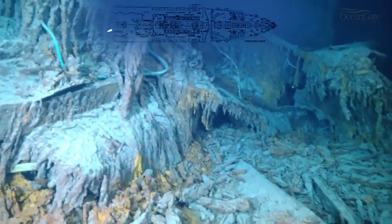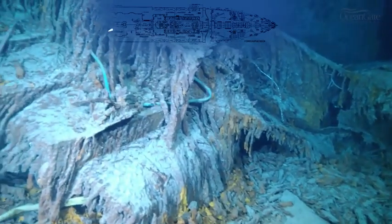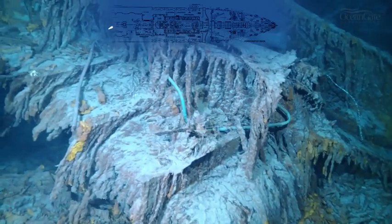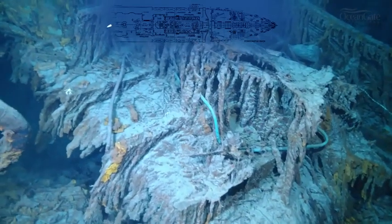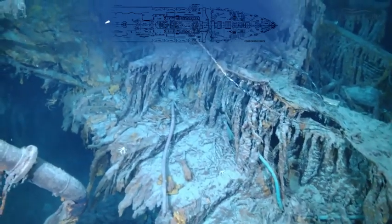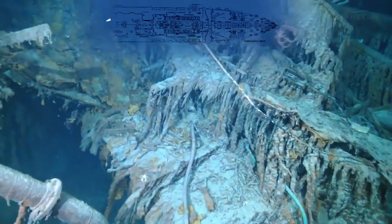These boilers weighed around 90 tons each. And the image we're going to see now of them gives you a great overview, as they still are in position here where the ship broke. There they are. You can just make out some of the doors where the coal would have been shoveled in by all those men who slaved for hours down in the bowels of the ship.